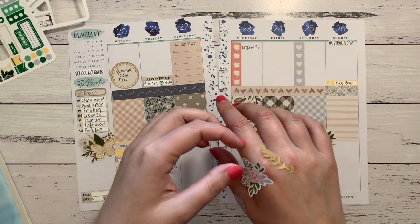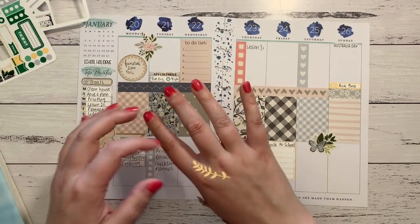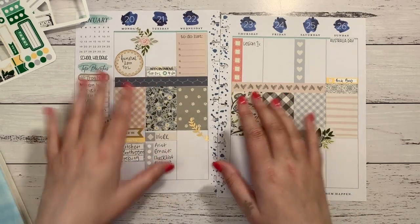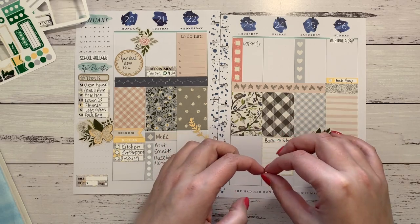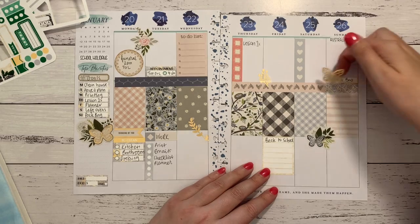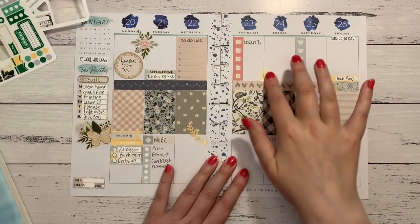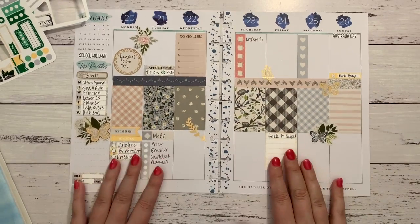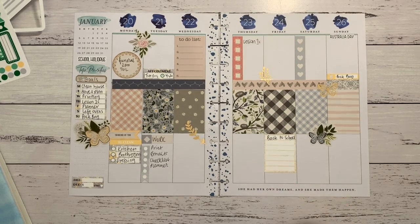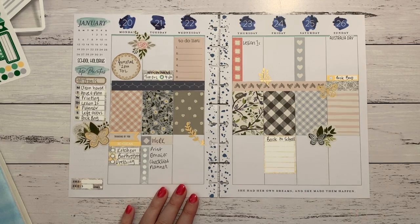Just trying to look into the viewfinder at the same time. I'm going to put this here. And then some gold. That can go there. Plenty of gold here. No gold on this side. That can go there. And that can go there. All right. Cool. I think that's it for now. I can't do it before the pen shop because I put the pen in first. So that's going to be it.